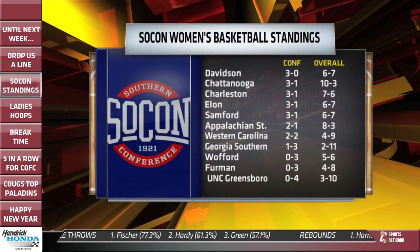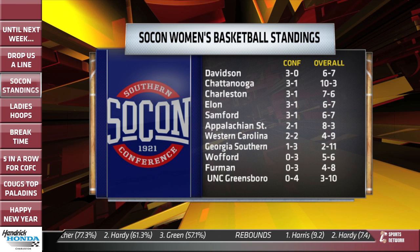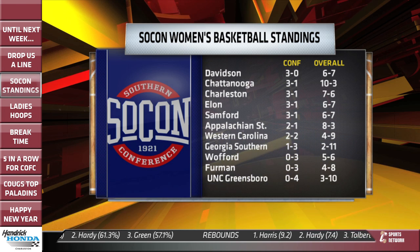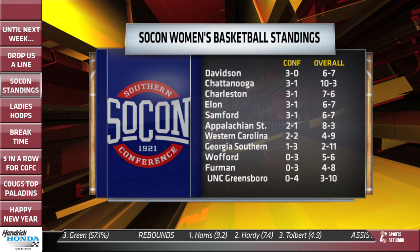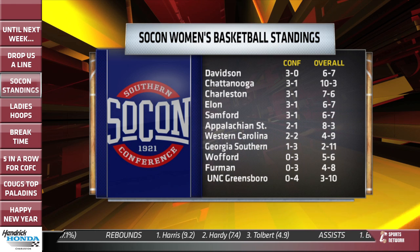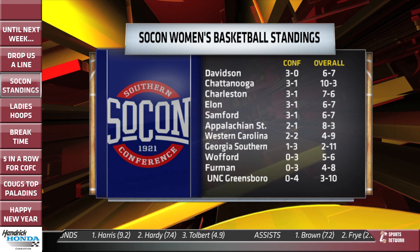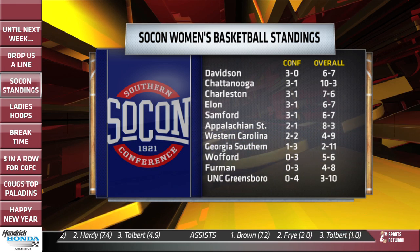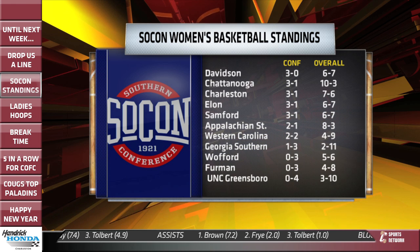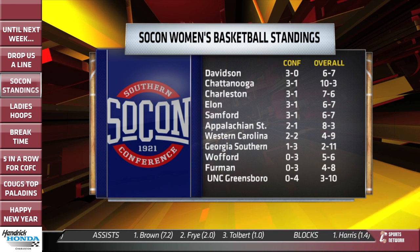After the win by the Wildcats, they stay undefeated as we look at the Southern Conference standings. Wildcats 3-0, just 6-7 overall. They've had a very tough non-conference schedule. Chattanooga, Charleston, Elon, and Samford all right behind them at 3-1. Chattanooga leads the conference and wins with 10 overall. Appalachian State also above 500 at 2-1. Western Carolina hanging in at the 500 mark at 2-2. Georgia Southern at 1-3. Then Wofford, Furman, and UNC Greensboro all winless so far in conference play.